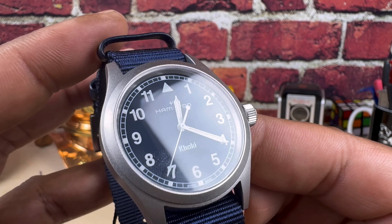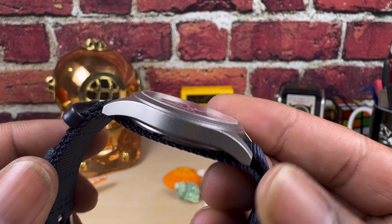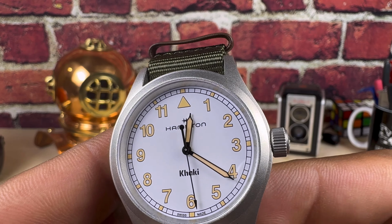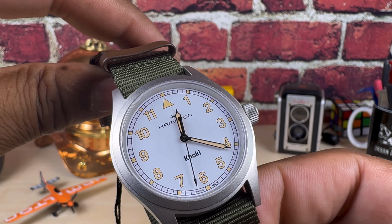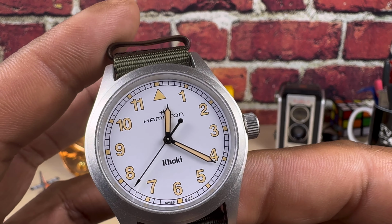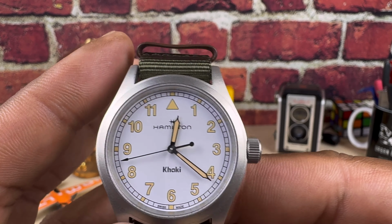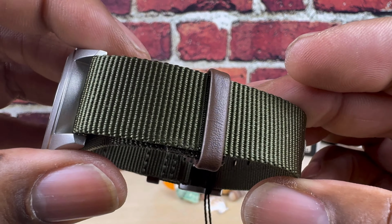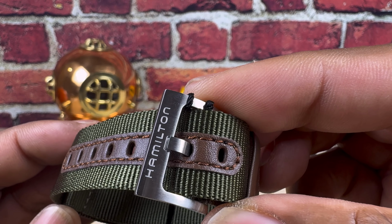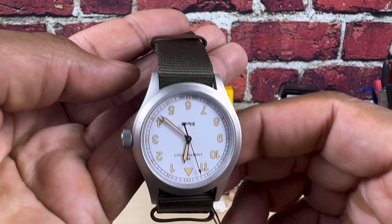Here's the blue variant. I really love this color blue. It's like a royal navy blue. That's pretty cool. And then you have a really bright white dial. And this one has a different lume application. It's more of a faux patina type lume. A little bit more classy, classic, military-ish looking. And you also get that green strap with brown keepers. And they're all signed with the Hamilton signature on the buckle.